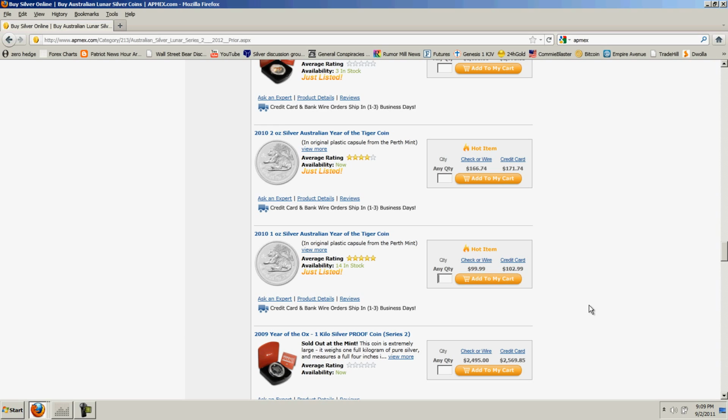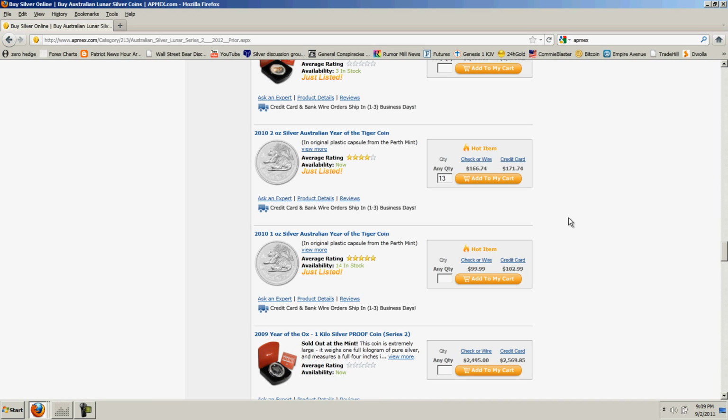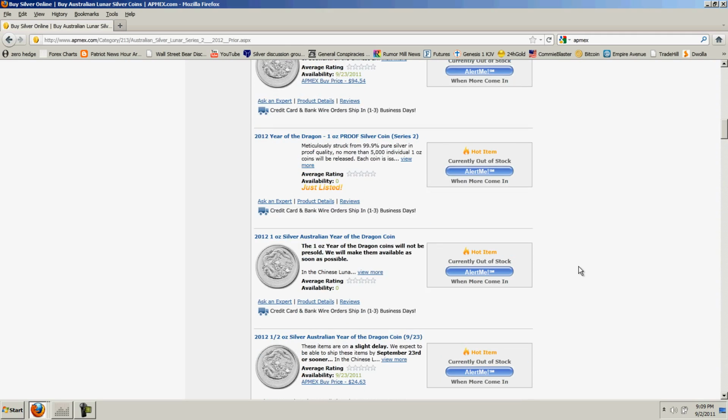So this is the coin I bought at $30 when silver was $25, and you can see APMEX is selling them for $99 and $102, and there's just 14 in stock. So the 2 ounce is there, and they've got about 13 of them, and they're running at about $85 an ounce. So I encourage you to buy the numismatics.